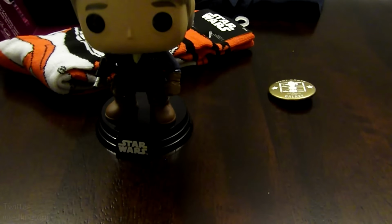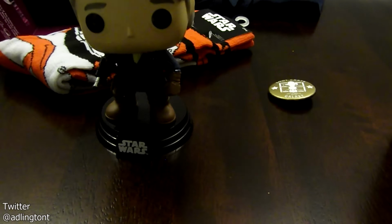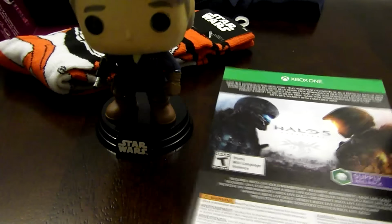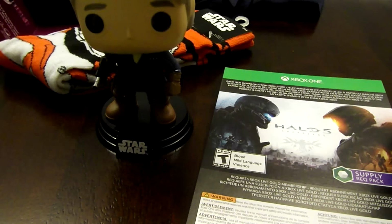Nothing else in the tin? No. Okay. I do like the tin. That's an interesting way they've done that. We have something, Halo 5 with a code on it, but it's for Xbox One, though. So there you go. Whoever has an Xbox One and Halo 5, you can use that code. And that's it.